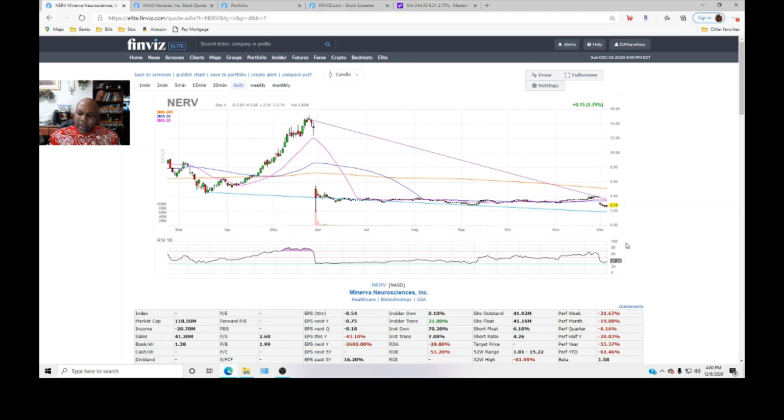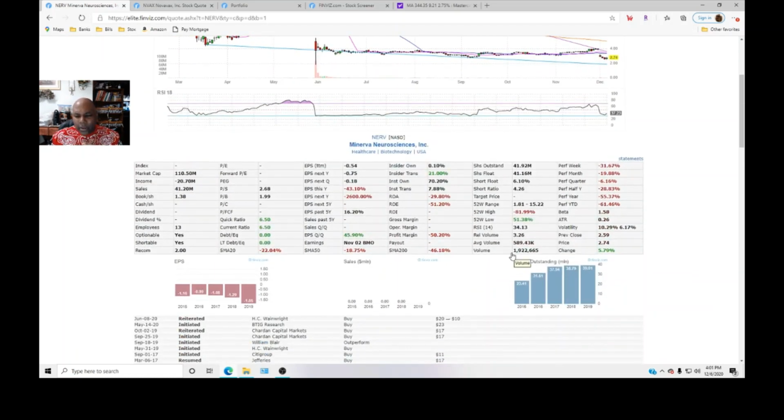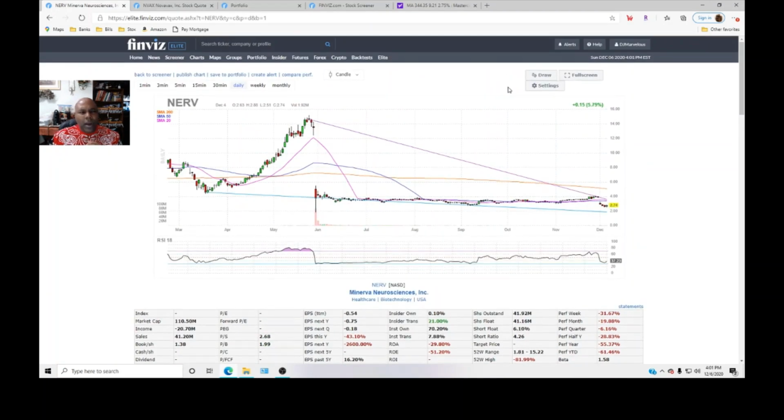Now, 3 biotechs. So that's giving me the idea that biotechs have a great potential to be found at a lower price and trade higher, especially when they're trading on high volume. So I would keep that in mind.